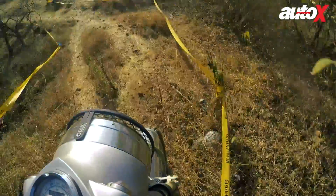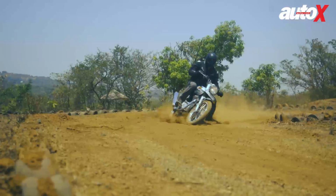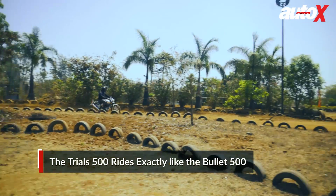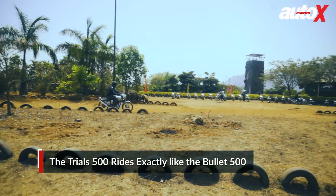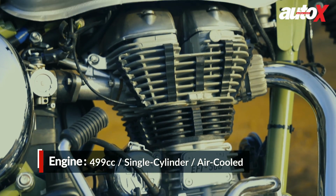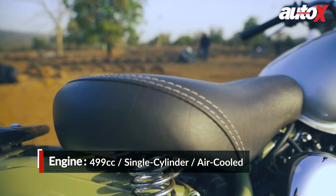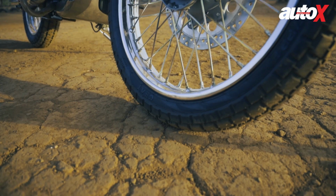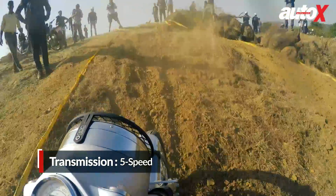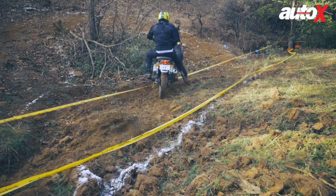We've actually been riding this motorcycle on different trial stages. Royal Enfield has invited us, and they've had a mini trials competition for all of us. First impressions are that the bike rides exactly like a Bullet, as you would expect. The engine specifications are exactly the same, the frame is the same, the seating position is the same, the handlebar is the same, the ground clearance is the same, suspension travel is the same. So essentially it's a Bullet 500, handles the way it does, very heavy and heavy steering.